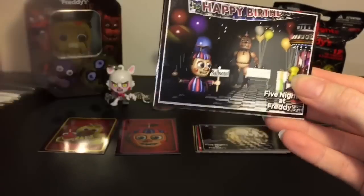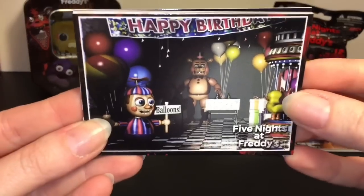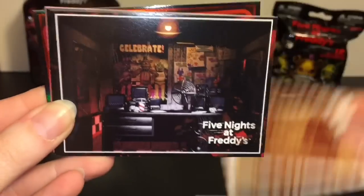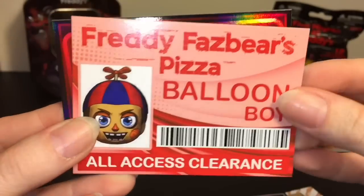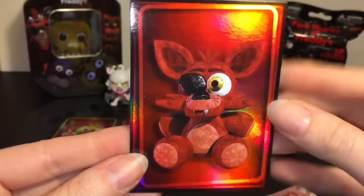And then pack number 3. You do really get a lot of cool stuff in the tin. And the tin was $9.99 at Target, so awesome. Ooh, and that's a neat one. Love the pizza box. Nice. Balloon Boy's All Access Clearance. Oh, cool. And we have a Foxy foil card.